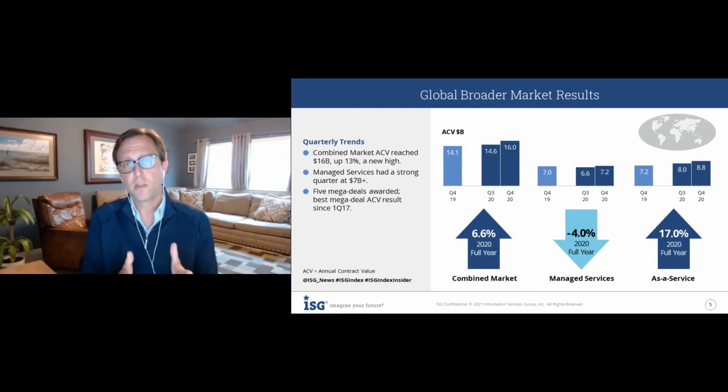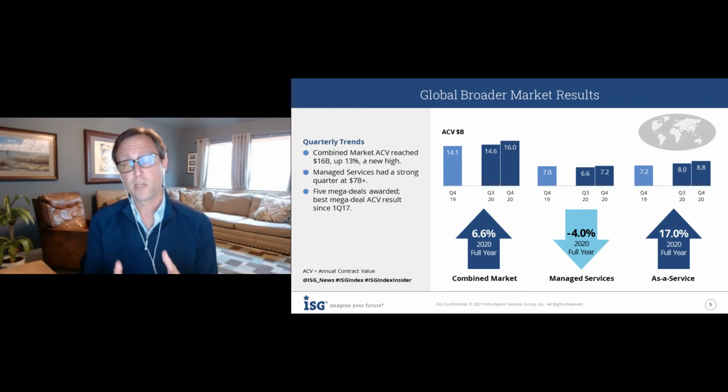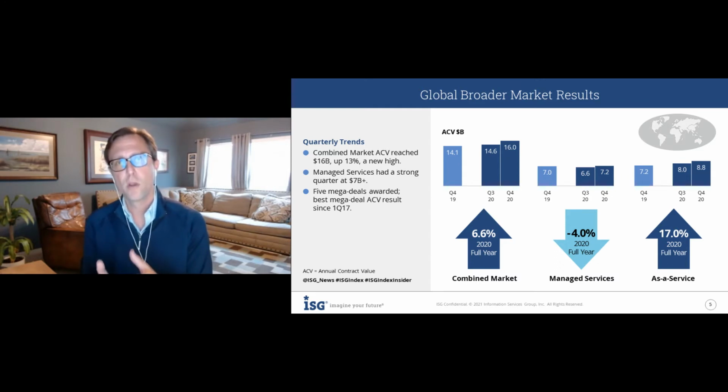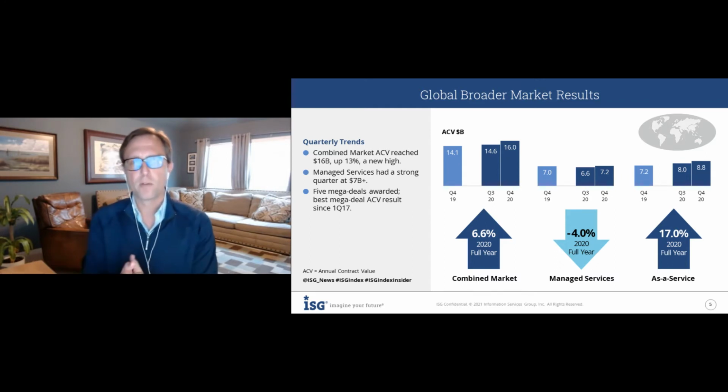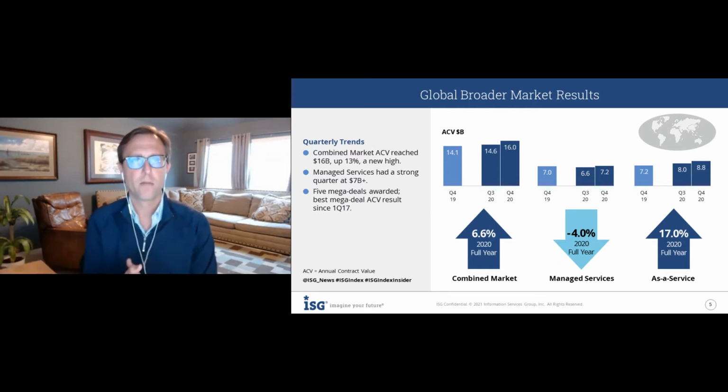Managed services had a $7 billion quarter, and actually we feel like that outperformed. It was up 3% from Q3 of 19, even given the pandemic, which we'll talk about here in a minute. That said, most of that managed services growth really came from Europe, and it was actually almost all in Q4. And we'll talk a little bit more about some of the impact that had on managed services here in just a minute.